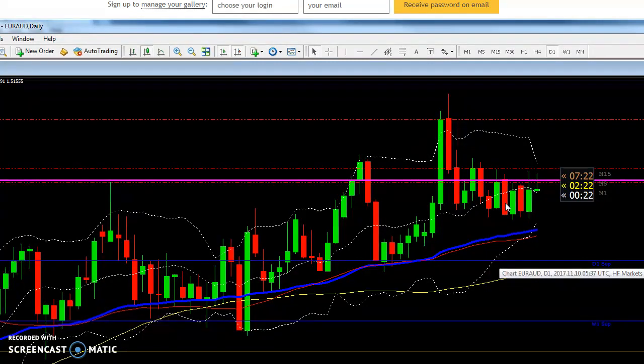If you look at the 1 hour, it looks like the price is still upwards. And I'm looking to take puts. Of course, I'm looking to take shorts to go down. Now, why did I take a short if the trend is up? Because there's a strong retracement.